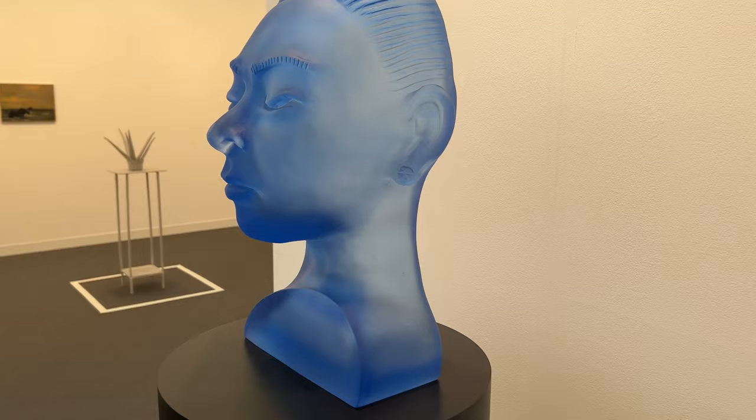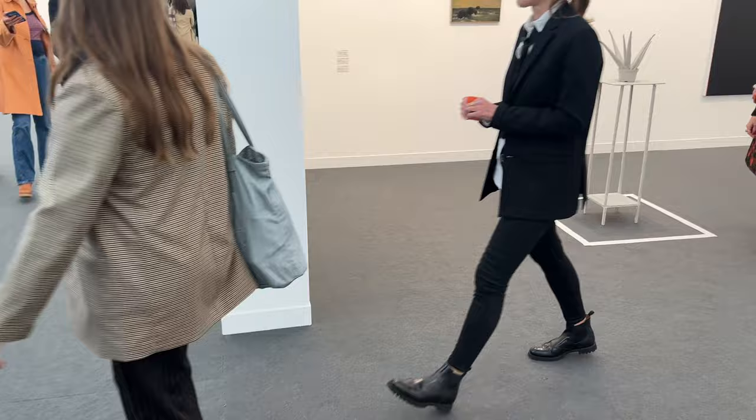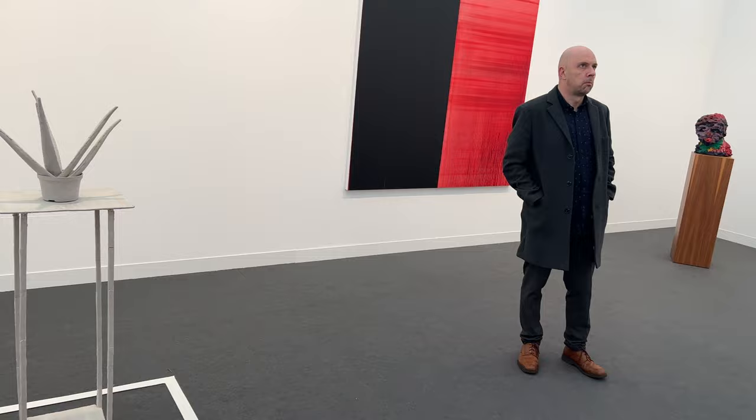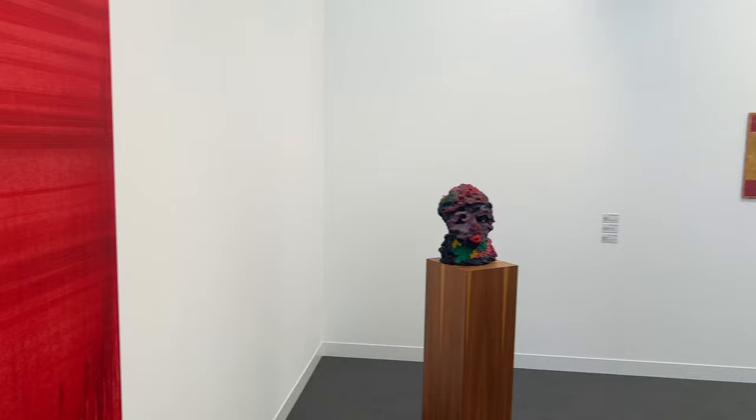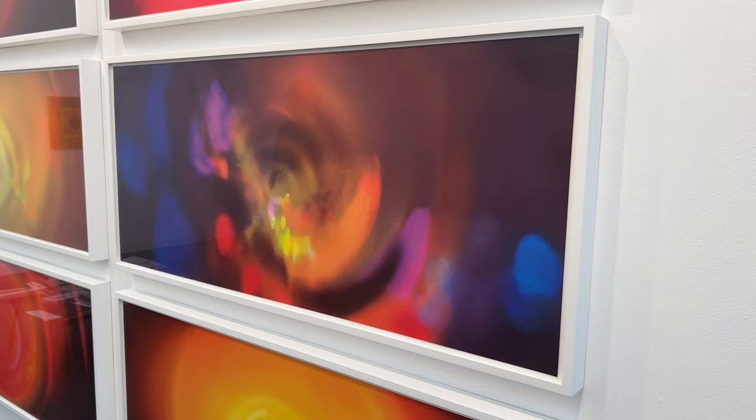Blue Head, Thomas Schütte. Nice. Yeah, I always like those paintings. I always like this black and red one. Must be Ian Davenport. Nice. Quite clever. You can see on the side the red under the black, which is nice. And then you've got some big sort of... oh, they are paintings, actually, by Tacita Dean. It's always interesting to see what's happening here.